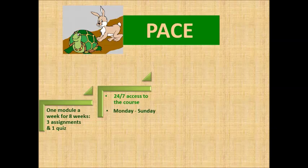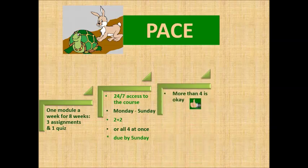You may choose any day of the week to work on your assignments. Our most successful students complete 2 assignments on one day and 2 on another day, or complete all 4 at one sitting. Just remember that your teacher will be expecting all 4 of your assignments no later than Sunday evening. You are always welcome to submit more assignments and move at a faster pace.